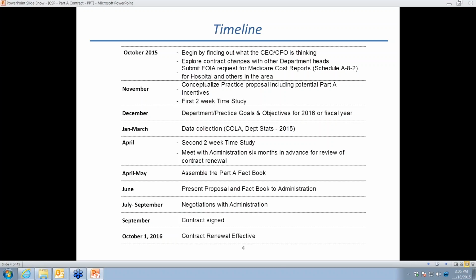Subsequent to that, we want to conceptualize a department proposal that says, what do we want to try to accomplish? And in most cases, practices have a tendency to limit their proposals to simply saying, how much do we want to see the Part A change? Obviously, most pathologists are concerned the Part A is going to go down. Ultimately, the concept is not simply talking about Part A, but talking about a whole range of issues that are going to confront the hospital and the pathology practice over the next 2 or 3 years.